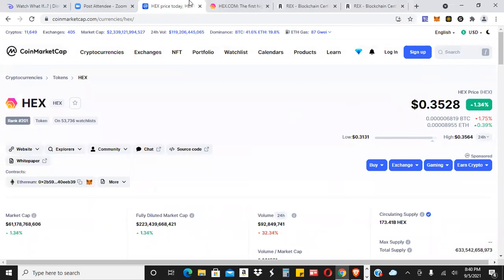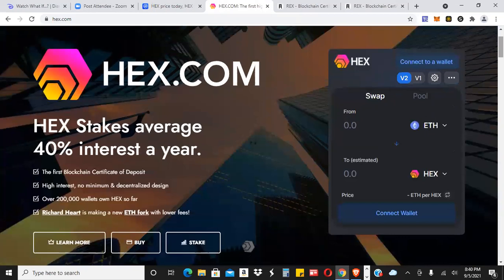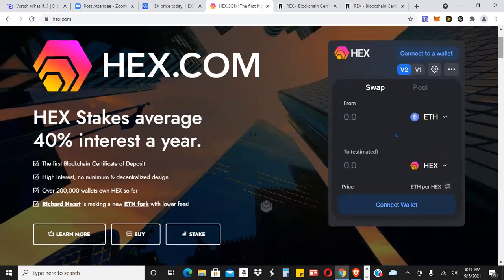I'm continuing to buy, but the very simplest way to get in is to go to hex.com, connect your wallet. You can swap out ETH for Hex. Now, just understand that with the Ethereum blockchain, there are going to be some fees. So, don't be surprised if you see some bigger than usual fees that you're probably used to. But again, that's Ethereum. That's just the way it is right now. That's why Pulse is going to be very, very big, because theoretically it's not going to have those challenges.